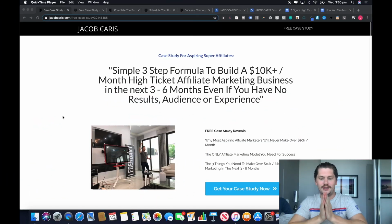All right, so let's get into it. So it jumps into the computer now. What you can see in front of you is the very first step of this funnel. So this is the opt-in page.